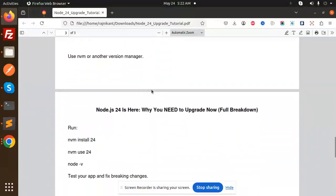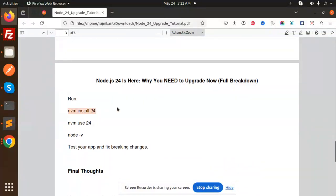How to upgrade? Very easy. nvm install 24, or nvm use, then nvm use 24, then check the node version.